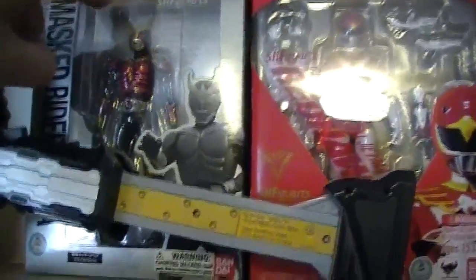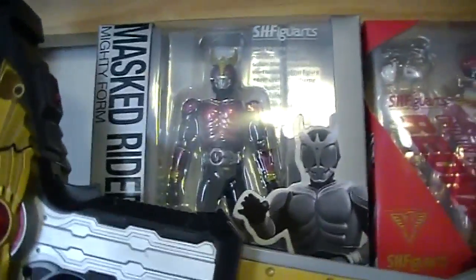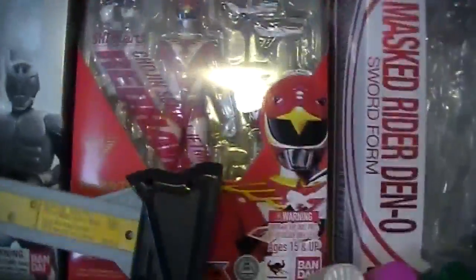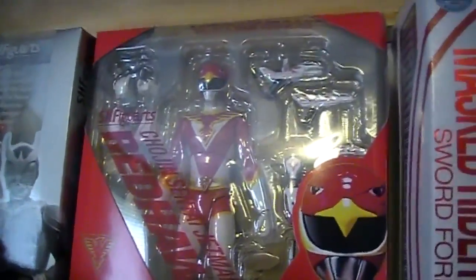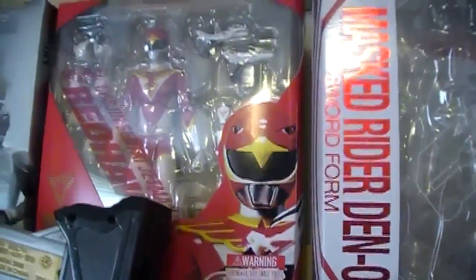Over here, my Figure-arts, my Kuuga, the first one I got at Morphicon. Actually, this is my second one. The first one lost a part, and I gave it to Zeltrax for parts, and I bought a second one. Don't ask, there's a story behind that I'd rather not repeat. My Red Hawk Figure-arts from my Jetman review. I didn't buy this just for the review. I've been wanting one for the longest time. And I didn't have enough for a Black Condor one, so I got this one instead.